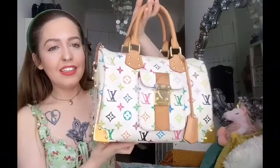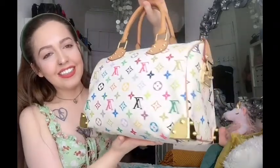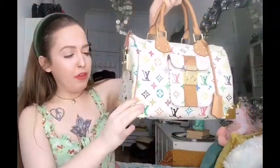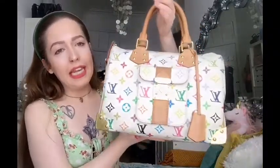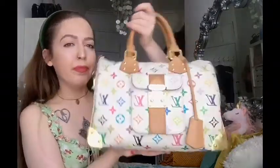But just one last look. This is the Speedy 30 in size. I really want one of the brown monogram Speedies, but because of the size of this one and how heavy it actually is, and how awkward it can be to carry about, I think I would go for the Speedy 25, just that little bit smaller. So that's the first one.